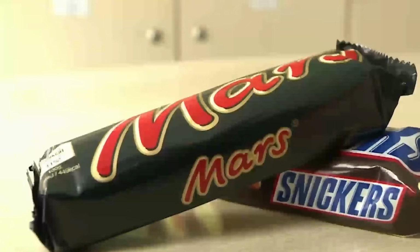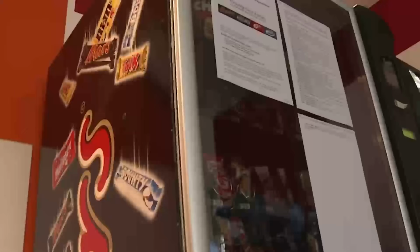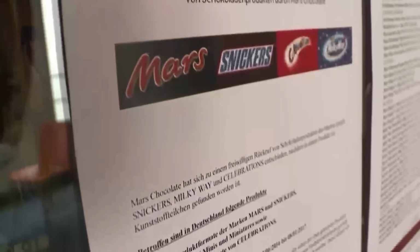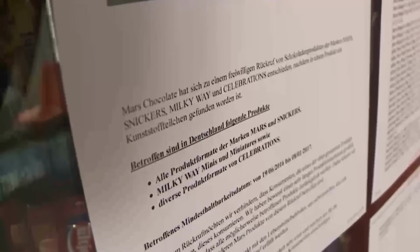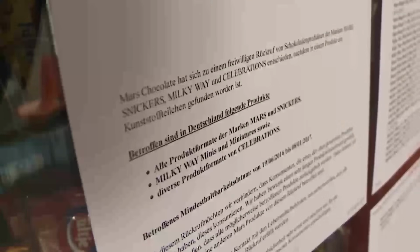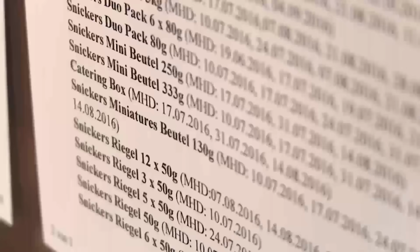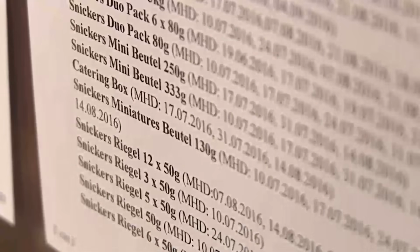Throughout the entire manufacturing process, Mars maintains stringent quality control and food safety standards. Each production batch undergoes extensive laboratory testing, including microbial analysis, allergen testing, and moisture content verification. The company also invests in sustainable sourcing initiatives, ensuring that key ingredients such as cocoa and palm oil are responsibly sourced to minimize environmental impact.